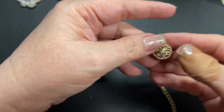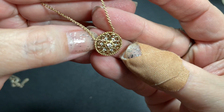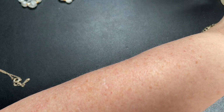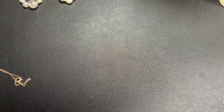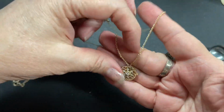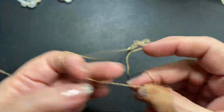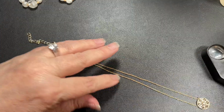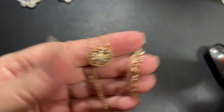Stunning. All right, here we have just a really pretty hearts gold. It's not magnetic. It is marked. It says ATI Thailand. So that's all I'm seeing, and it's very pretty. It is 16 inches with a 1.5 inch extension. So I'm just going to say $5, but it's very pretty. Looks unworn.